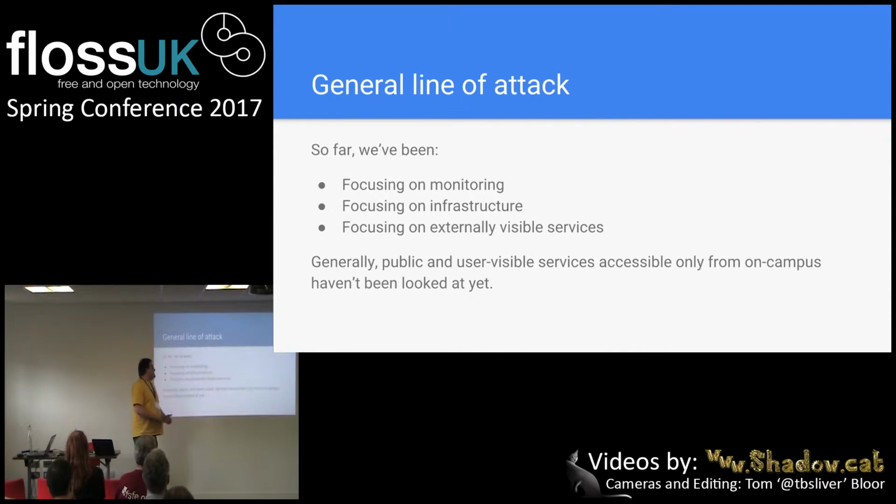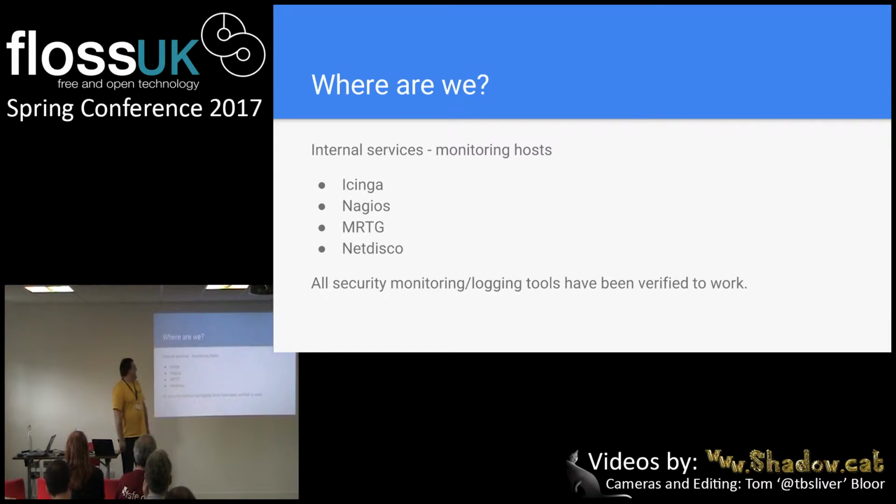So we've been focusing on stuff that's visible to the world and stuff that lets us reliably roll stuff out that's visible to the world. We've been very much ignoring user connectivity on campus and mostly focusing on services. I'll come to why very soon. So all of our monitoring stuff is v6 capable and v6 enabled so that we know that the v6 services we're offering are working.